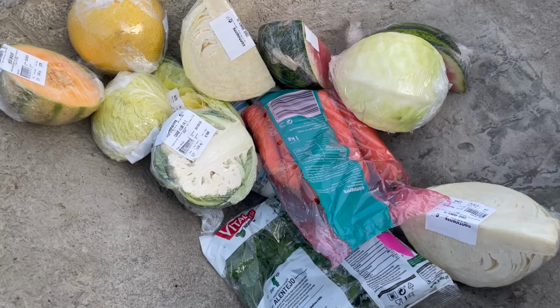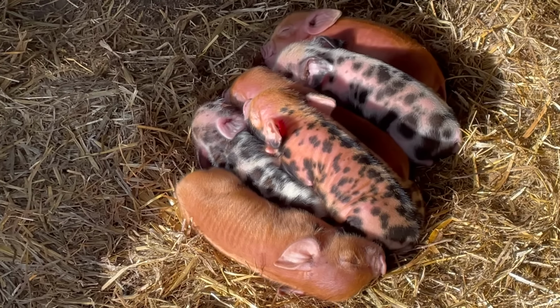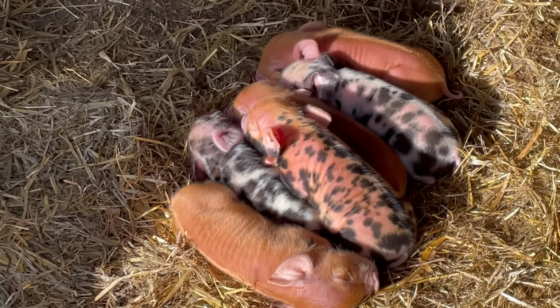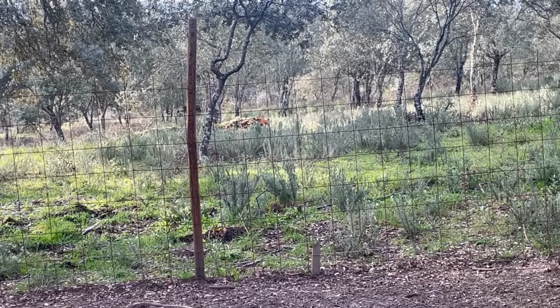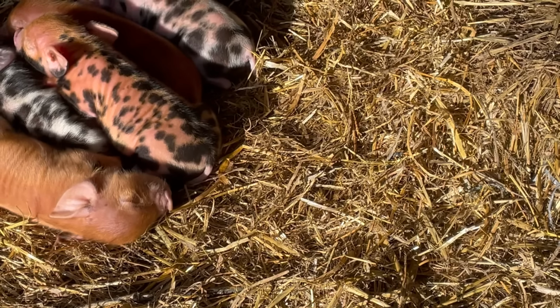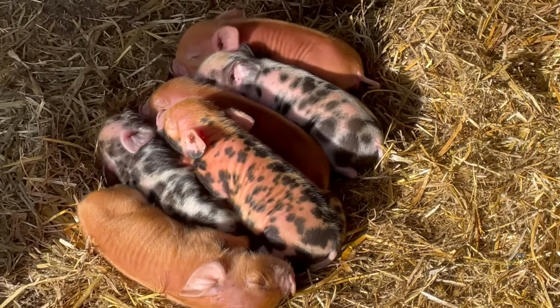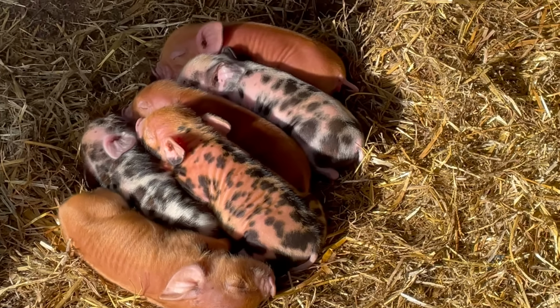Always buy the pigs these veggies when they are on markdown, on special. Only 6 babies here today. No sign of the missing 4. So once again, I'm going back to my fox theory, because a fox, I think, can fit through, or a mongoose can fit through this fence. So I might try and move these today. Just 6 left, yeah. So the other 4 have vanished.